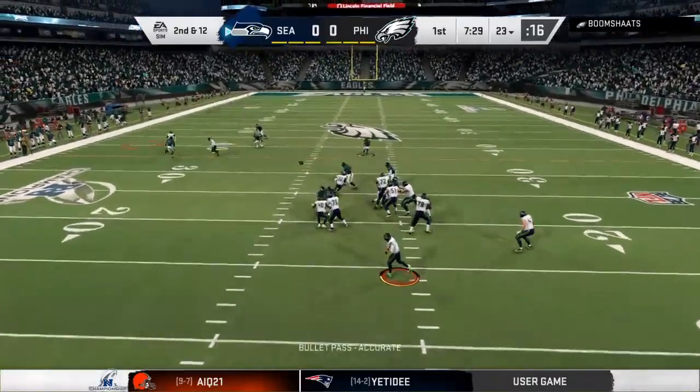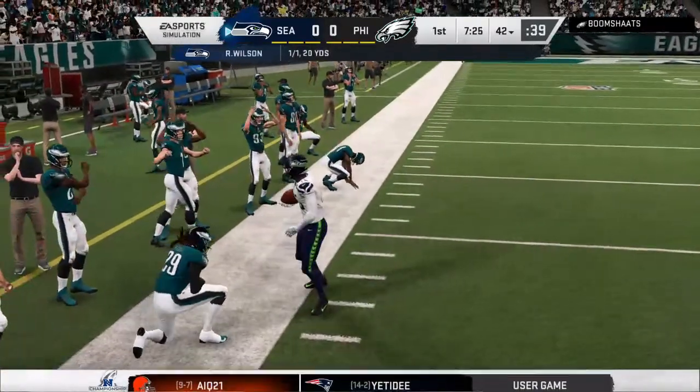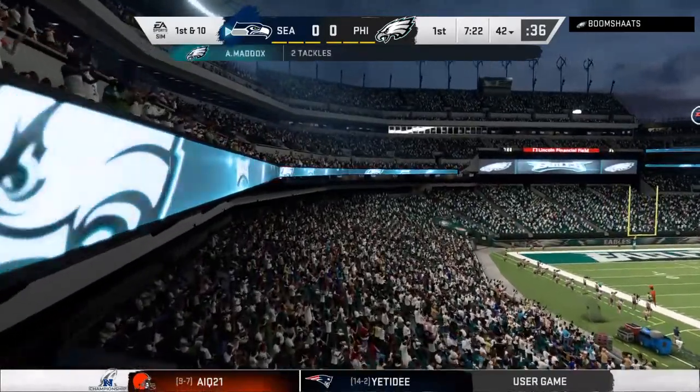Here's Wilson. Well, the catch is made here by Tyler Lockett. And they're going to get this beyond the 40 before he's taken down. That one a gain of 20 and a first down.